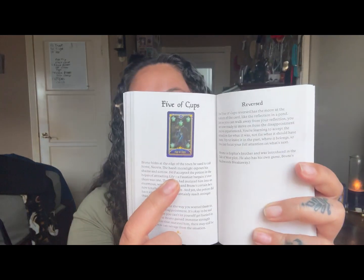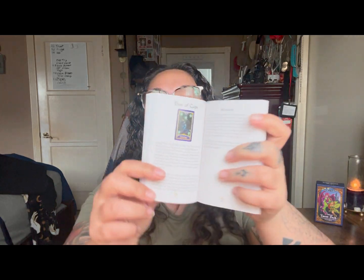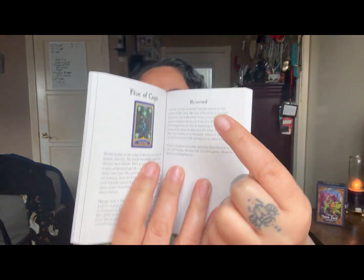But for each of the cards, you do get a paragraph that explains that card with that character. So if you know all of these characters, it gives you an even clearer understanding of that card from that character's perspective. And then it goes into the meaning of the card as a tarot card. So I love that. And then followed by a reversed section. So that is always awesome.